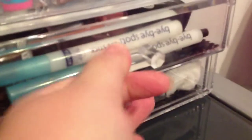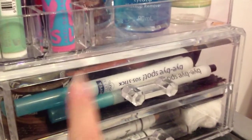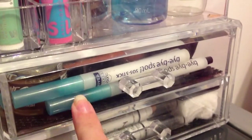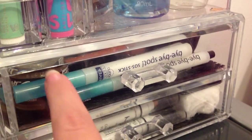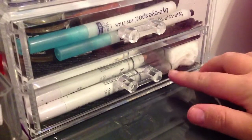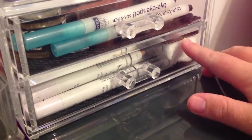And then in this drawer, I'm actually not even going to open these two. This I have anything that can lay down. So I have my eyeliners that I use. Obviously, I have my Bye Bye Spot SOS sticks, Lush Mint Juleps Lip Scrub. I have all my little mini eyeliners and travel size brushes in there. And then in the bottom one, I've got obviously a piece of cotton fluff.